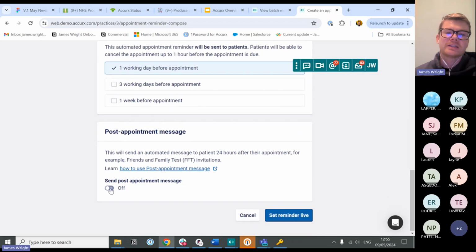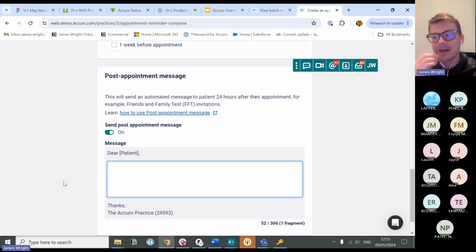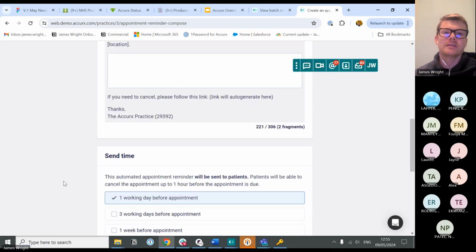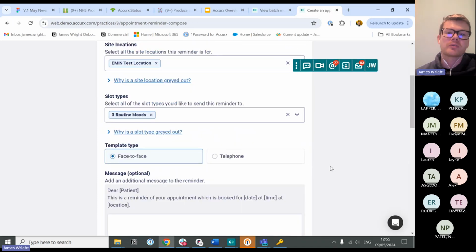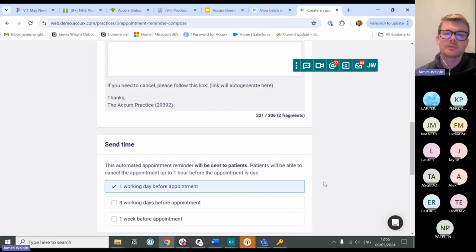And then lastly, if you want to send a friends and family test, you could add a link into this, and the patient would get that 24 hours after their appointment. So that's used quite a lot. Appointment reminders in general are probably one of the most used features in South West London. Because of that, it's quite good to make sure that they're as efficient as possible. They are 2 fragments by default, just because of the need to have all that information on there and the option to cancel via a link. But older appointment reminders would be capped at 4, so making sure that they're as efficient as possible is quite important.